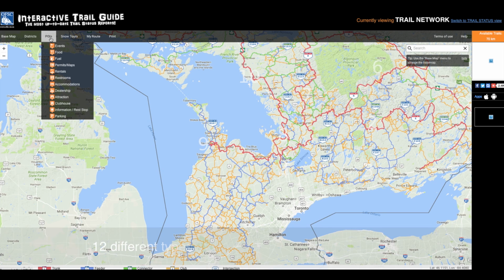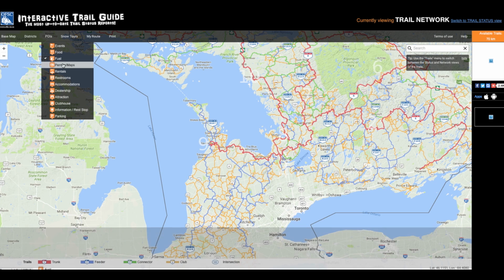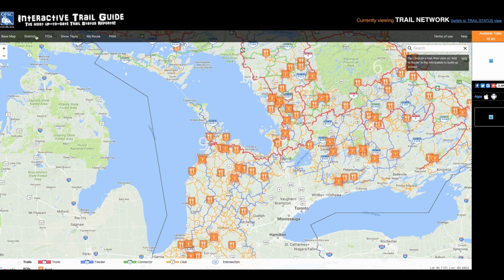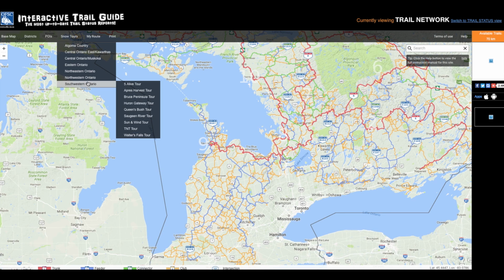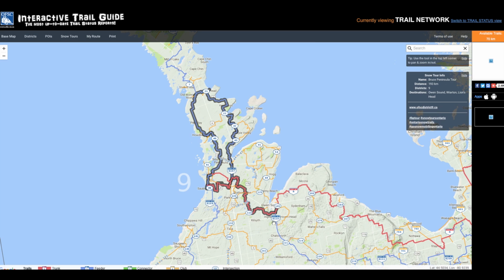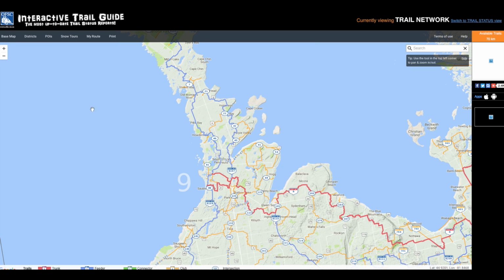Next menu over we have is the points of interest, so POI is point of interest. If I wanted to see where there was fuel nearby, you can just toggle these things on and off. That just helps me plan my trip a little bit. I'm going to turn these off. Snow tours, I talked about these a little bit in my first video, but if we choose right here, we have a Bruce Peninsula tour. We'll zoom into that area and highlight that route. Here we have a tour that takes me around some of the key areas on the Bruce Peninsula. And these just toggle on and off again. So if you want to hide it, you just toggle it.